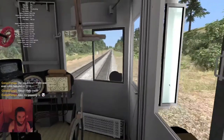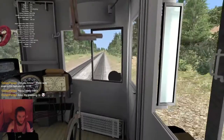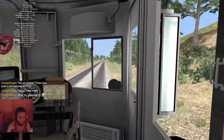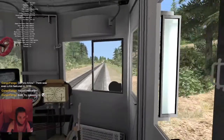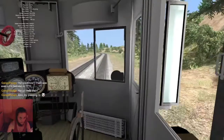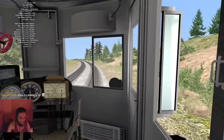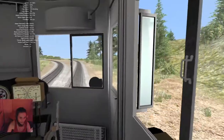30, good. But here comes the grade. Okay, I need to close the injectors and open the throttle a bit more. Let's see how this goes. Well, it's going better than with a K4. I can say that much. I need to keep an eye on the steam generation rate, because what I don't want to happen is that I put too much oil in and it then starts dropping.